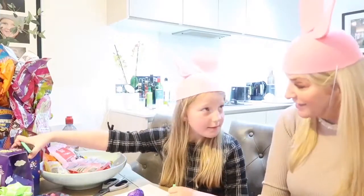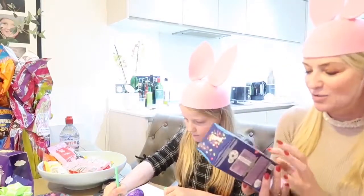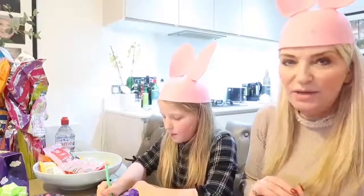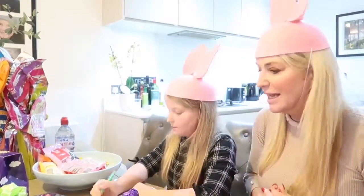We celebrate Easter and we give each other eggs. And I got a beautiful egg from Ellyse and Aaron. The Smarties, because I love Smarties. They're not as big as they used to be, but I can't wait to eat it. What else did we get? We got lots of stuff, a mini Barbie and stickers. It's an excellent little gift.